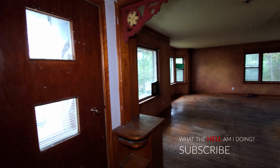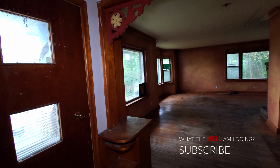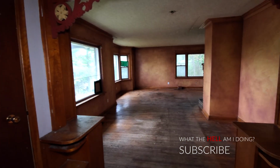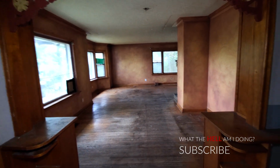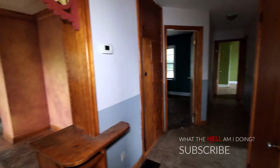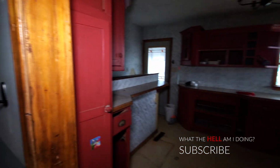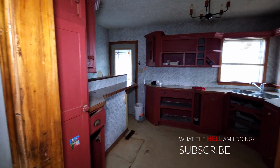Okay guys, so we're going to start this one just inside the front door here. And I think because it's a bungalow, we're going to just work our way around and down to the basement and we'll see what we find. So right away, we're going to start here in the front hallway. And as you can see, the house goes down that way. It goes over this way to this large living room area. And if we turn right, we've got a kitchen right here as well.